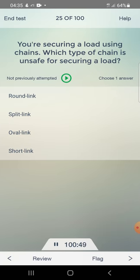You are securing a load using chains. Which type of chain is unsafe for securing a load? Short link, split link. Okay, let's try. I guess this one, short link.